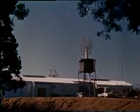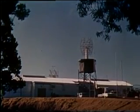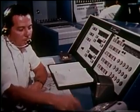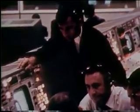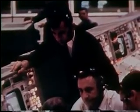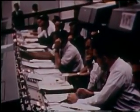On the second day, as Gemini 4 came within range of Hawaii, it set a new American space record. Everyone was pretty casual. Also would like to congratulate the new American space flight record. Congratulations. Roger, we got quite a few more to go.